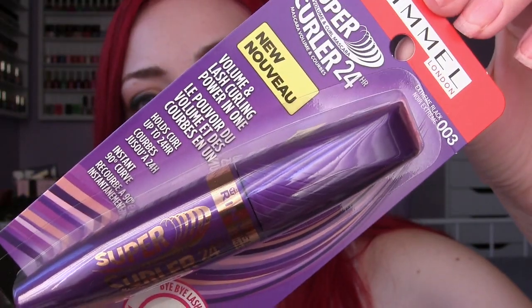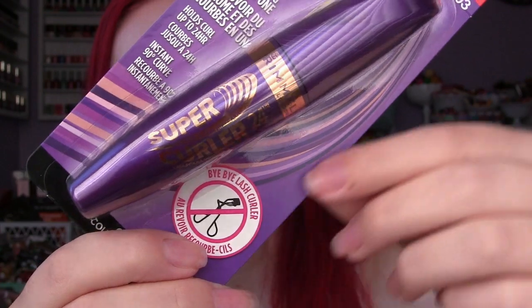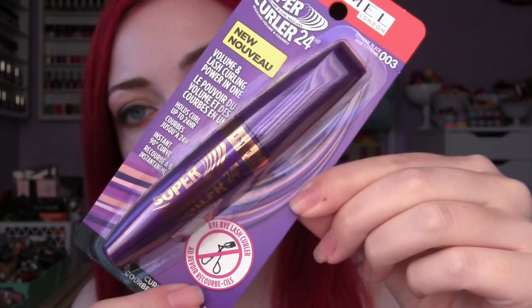This is the Super Curler Volume and Curl Mascara, and this claims that you don't even need a lash curler. It says bye bye lash curler right in the corner, and it says here, formula with curling and fixing polymer instantly pushes up lashes to a perfect 90-degree curve. And here's the packaging, really cute. I thought this was just a beautiful color. So I'm not gonna wear it for 24 hours, but we'll see how it curls the lashes without a lash curler. I think that'll be interesting because my lashes aren't very curled.